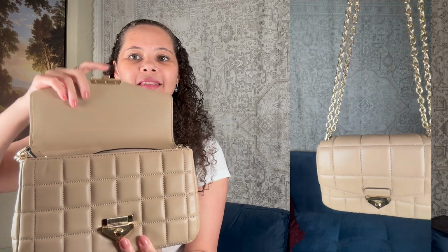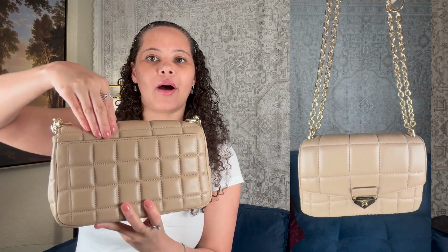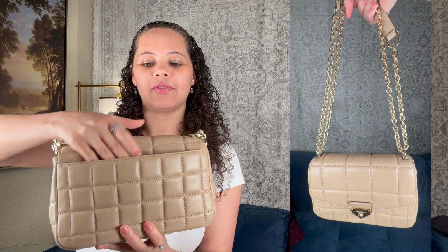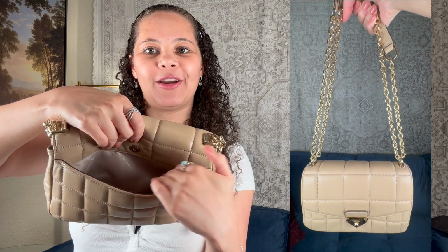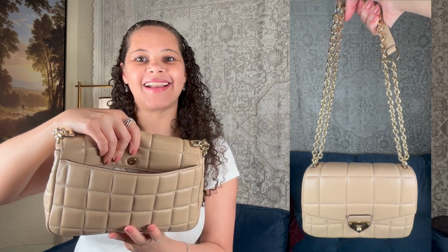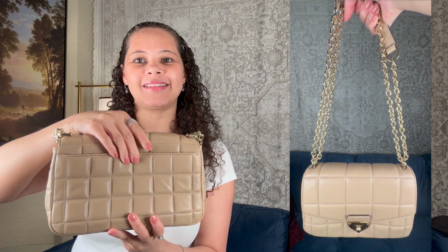On the outside of this bag, we are going to have another pocket on the back with a little magnet closure here. I like to put my cell phone here for quick access when my cell phone rings. And it's a very beautiful bag. I really like how elegant it is and how much it reminds me of all the Chanel bags, but for a fraction of the cost that a Chanel bag would be.